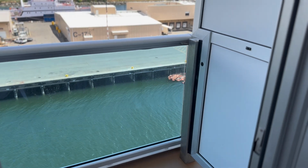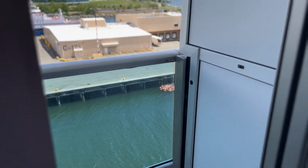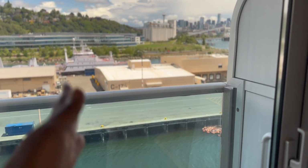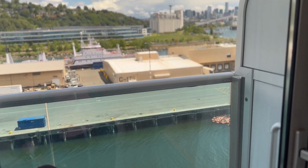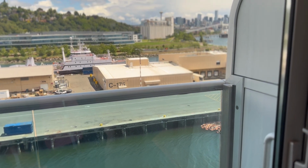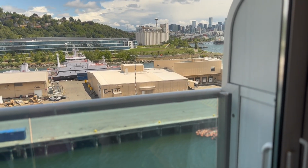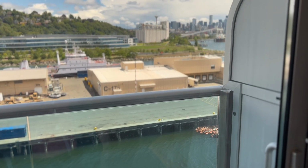So once you open the sliding glass door, a couple things I want to point out. One, I love a stateroom that has a balcony with a sliding glass door as opposed to ones that kind of swing open. I think those take up more space on your deck and slam shut too loudly. This is also really tinted. So I love the fact that the glass is tinted. So if you're inside but want a little bit of a breeze, it won't beat down and make the inside of your stateroom really hot. So let's go outside.